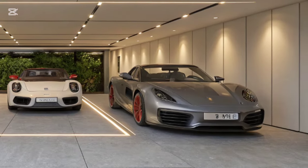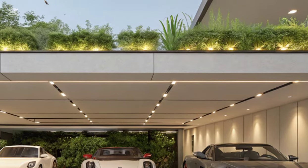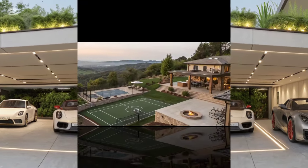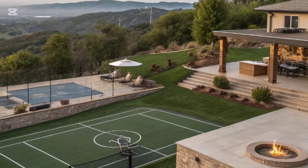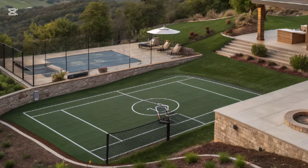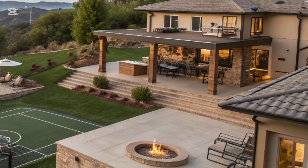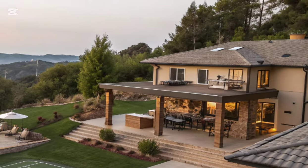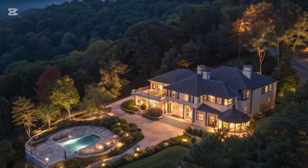Outside, the beauty of this property truly comes alive. The backyard feels endless, with a vast terrace, outdoor kitchen, and fire pit ready for golden California evenings. The spa bubbles quietly under the stars, and the manicured lawn stretches out toward the hills. You'll find a life-size chessboard, a putting green, and even a basketball court, because luxury living is also about play.